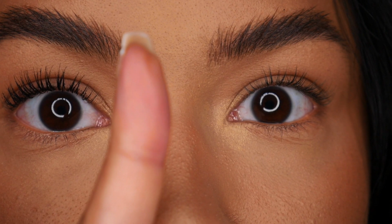Already you can tell my eye looks more open. This eye looks way more open than this eye. I'll give you a quick close-up of what coat number 1 looks like. Now there is some product on there, thank God. You can definitely see that it's thickened up my lashes, lovely.